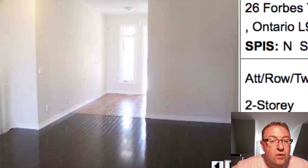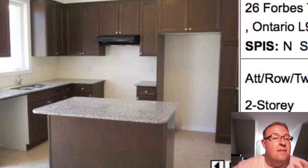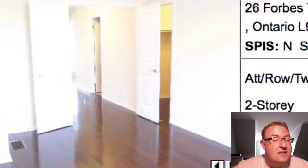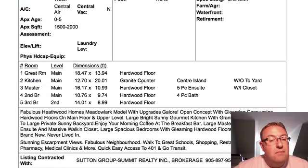26 Forbes is at 399.8. It's a townhouse, and hardwood floors. I mean, it's a Heathwood, so you know they're bringing some fire. Granite countertops, nice cupboards, things like that. You still have to buy your appliances, so this one's not going to be a 399 home. It's going to be much more than that. And they haven't listed the lot size. Nice to have a double sink in your master.